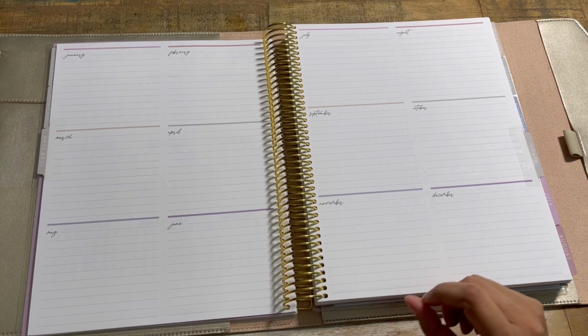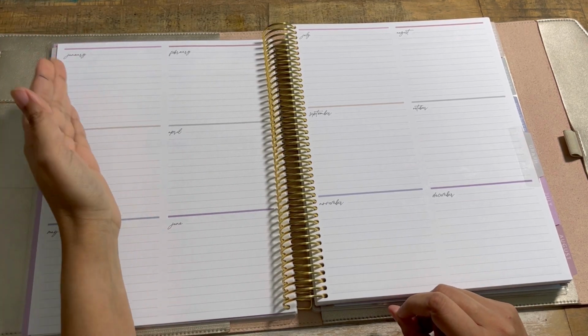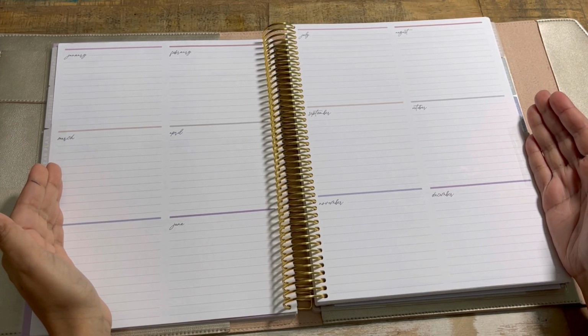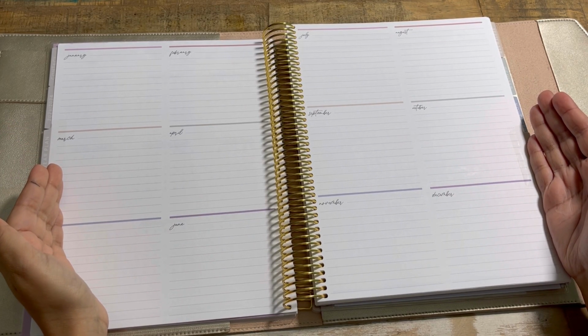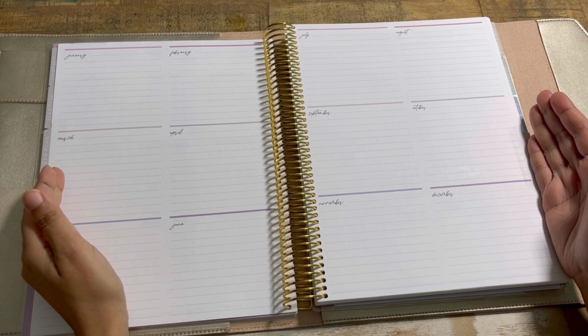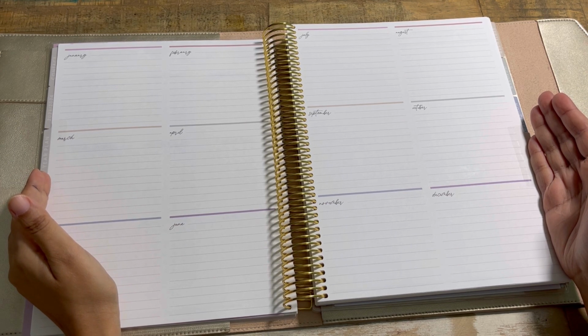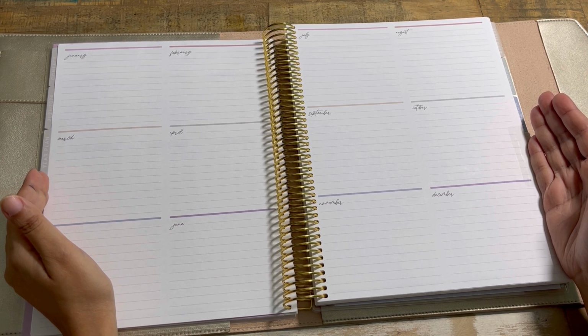Okay, I'm okay. But it does start January to December, so you're looking at the calendar year instead of an academic year. I need this to be an academic year, and I relabel this every single year. Every single year I have an Erin Condren planner. Every single year I read this page. I cannot get over this, and I will gripe about it every single time.